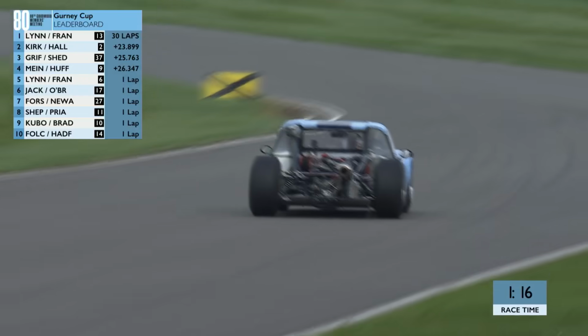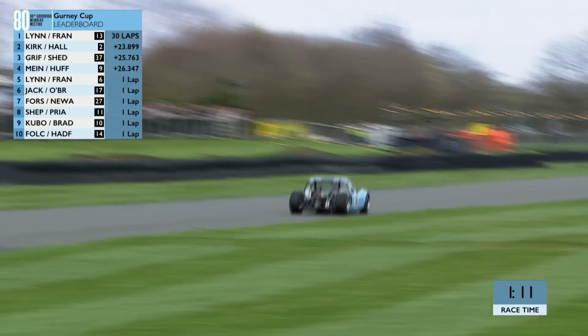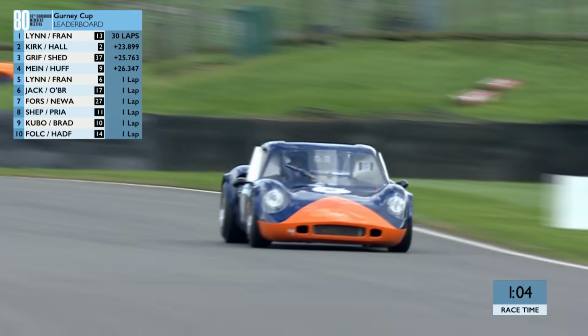Look at that whole rear bodywork section missing. How sad, but they're still going. That's good news. Looks good. I like that. You can really see into the back of the car. But here we go. He's 2 tenths quicker, 3 tenths quicker than that previous sector one time.